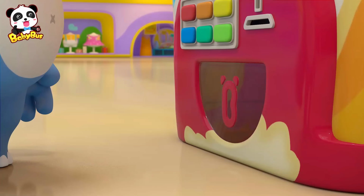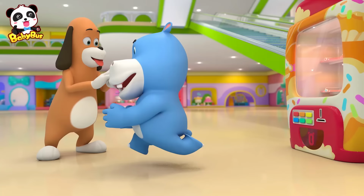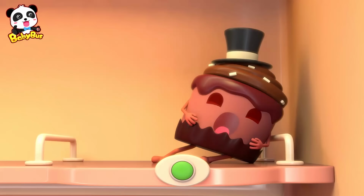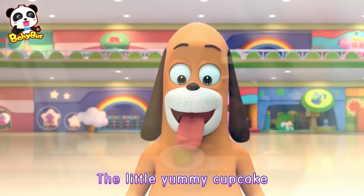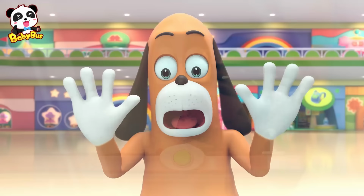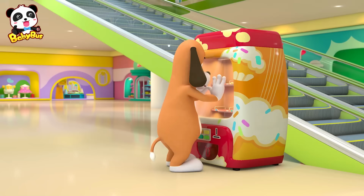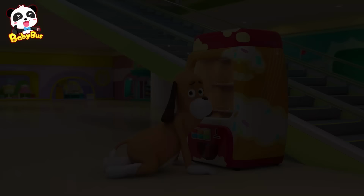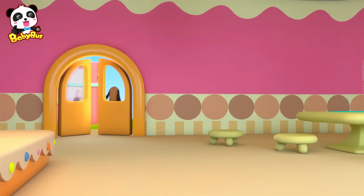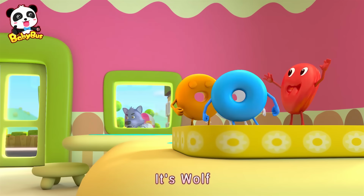Blueberry cupcake. My chocolate cupcake. Phew, I need to get some rest. Yeah, let's have fun! Yay! Oh, it's Wolf! Right, everyone!